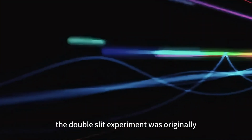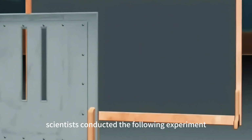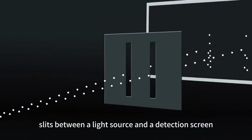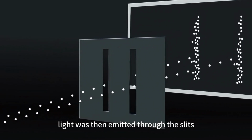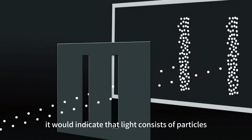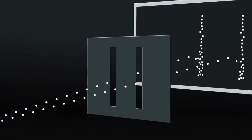The double-slit experiment was originally designed to determine whether light behaves as a wave or as a particle. Scientists conducted the following experiment. They placed a barrier with two narrow slits between a light source and a detection screen. Light was then emitted through the slits and projected onto the screen. If two distinct bands appeared on the screen, it would indicate that light consists of particles. If interference patterns appeared, it would suggest that light behaves as a wave.